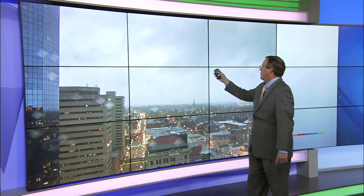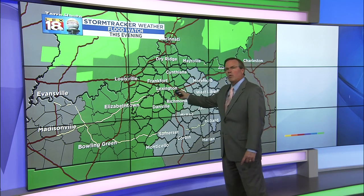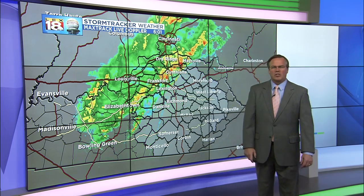From our St. Joseph Health WeatherBug camera there at 21C Museum Hotel, rain is now coming into downtown Lexington. The clouds have a kind of ominous look to them, but really this has all just been garden variety stuff. But there's your flood watch: central Kentucky headed up to the north and then down toward Lake Cumberland. Again, that's just for this evening.